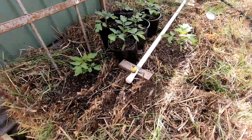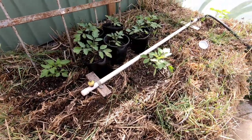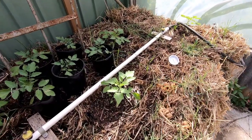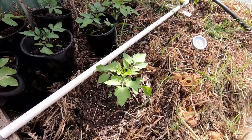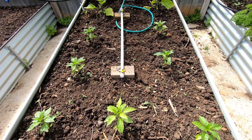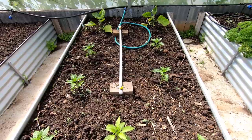Coming into the greenhouse, which is pretty hot today, we've got the straw bale tomatoes, which are really growing nicely and getting underway. I've also planted some capsicum and eggplant plants. Now, they're just getting started. This type of temperature that's going on today will really make them jump.